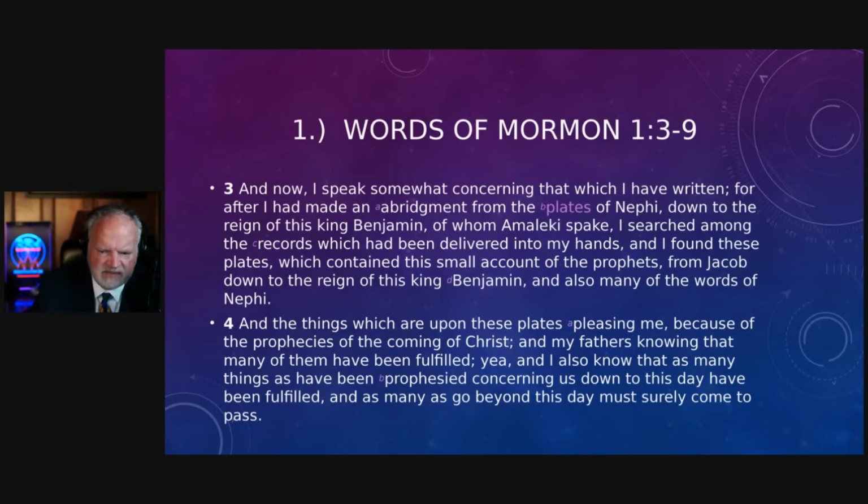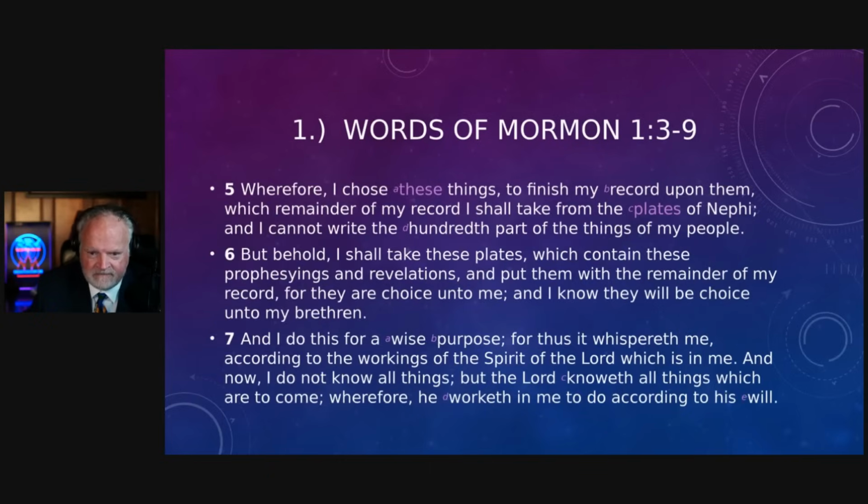"And the things which are upon these plates, pleasing me because of the prophecies of the coming of Christ, and my fathers knowing that many of them have been fulfilled, yea, and I also know that as many things as have been prophesied concerning us down to this day have been fulfilled, and as many as go beyond this day must surely come to pass. Wherefore, I chose these things to finish my record upon them, which remainder of my record I shall take from the plates of Nephi. And I cannot write the 100th part of the things of my people. But behold, I shall take these plates, which contain these prophesyings and revelations, and put them with the remainder of my record, for they are choice unto me, and I know they will be choice unto my brethren."